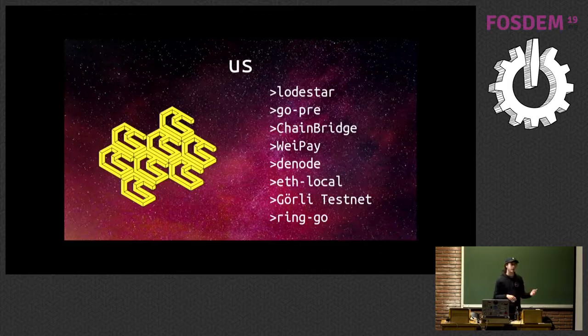And then Ringo, which is a project that my colleague Elizabeth works on through a grant by the Ethereum Foundation, and basically that looks to bring ring signatures to the Ethereum blockchain. This would be done through adding a precompile that would allow for the arithmetic necessary to be done in a cheaper way.